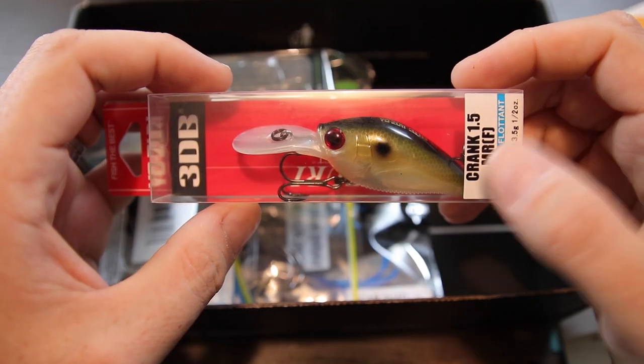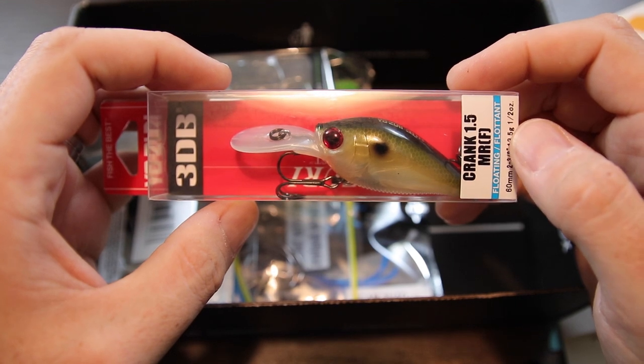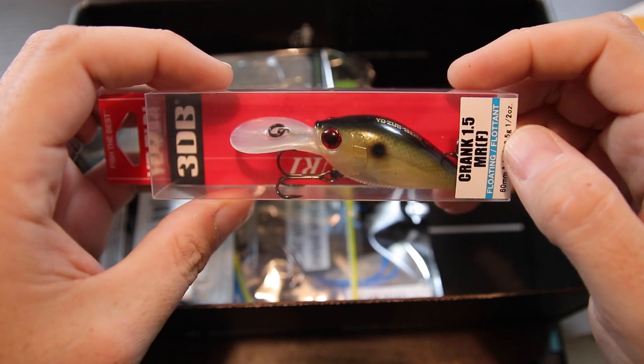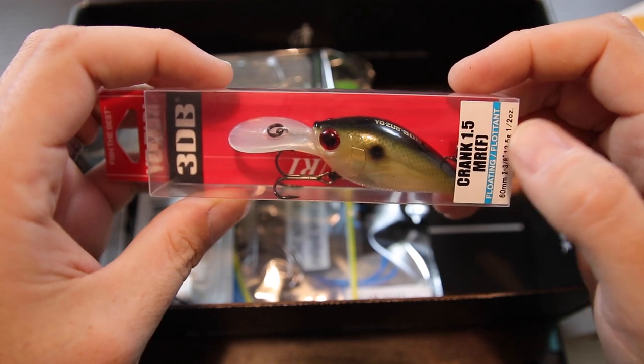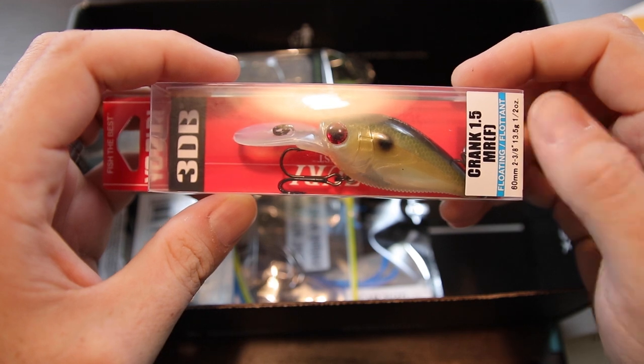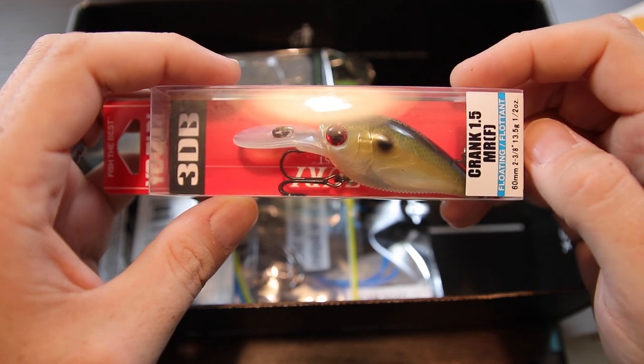But I'll put it in the tackle box and eventually I'll have something come up and I'll be able to use this thing. But I really do like that color pattern. I like that red eye on there. Always love the natural shad color patterns because they work better around here than pretty much anything out there. So it's going to come in handy eventually.